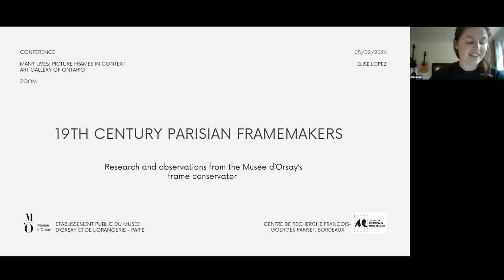So today I'm going to talk about the Musée d'Orsay's collection of empty frames and how it gave me the will, the inspiration to start a PhD research about 19th century Parisian frame makers.